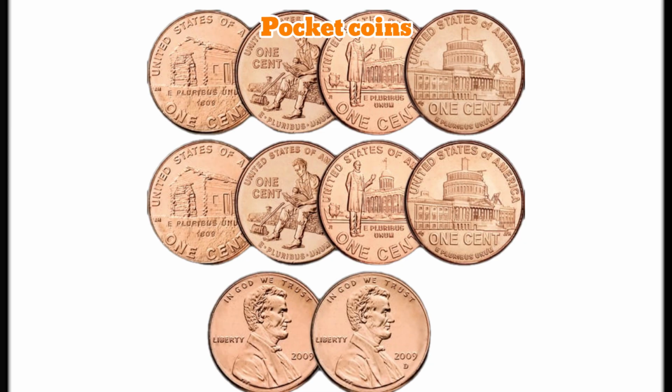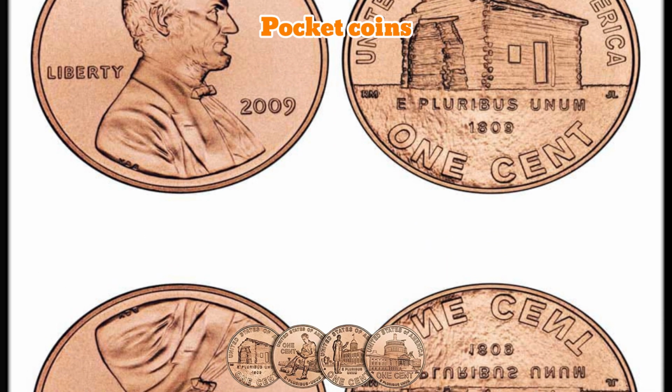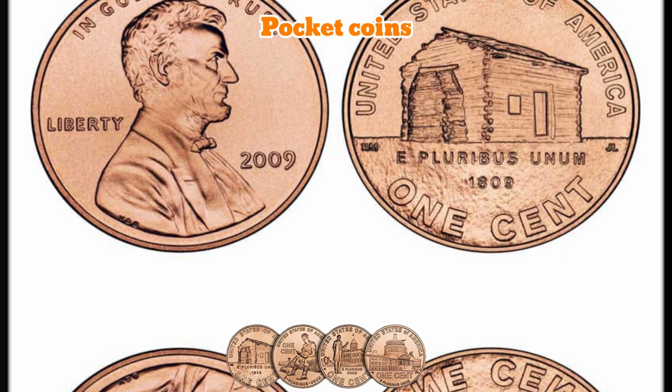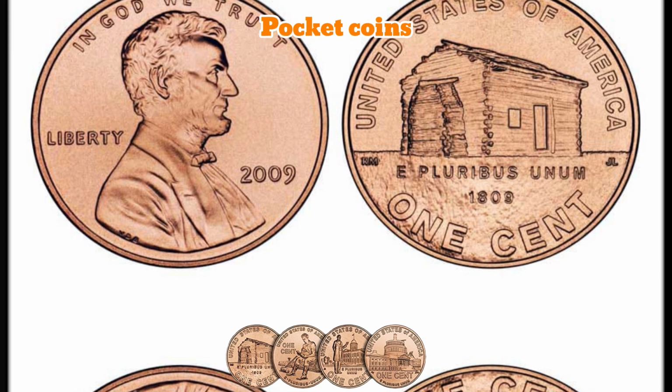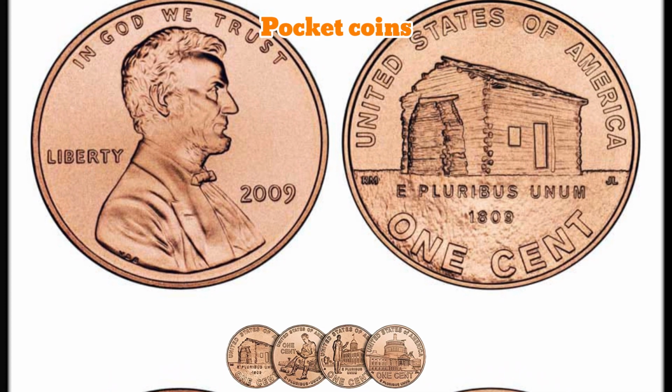Let's explore why. The 2009 penny was released to celebrate two major milestones: the 200th anniversary of Abraham Lincoln's birth and the 100th anniversary of the Lincoln cent itself. It was the first time since 1959 that the reverse design of the penny was changed.